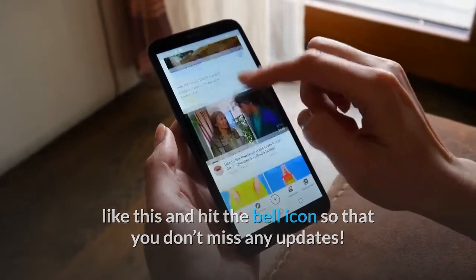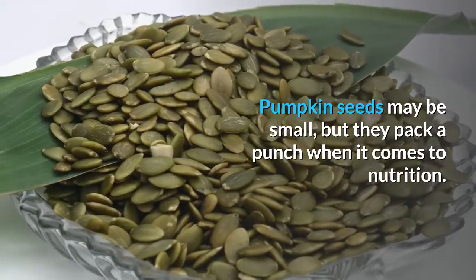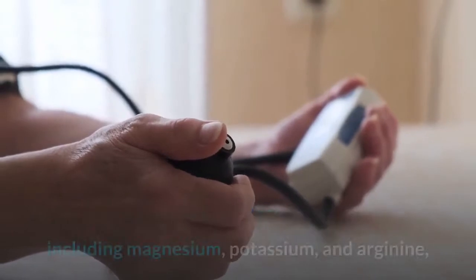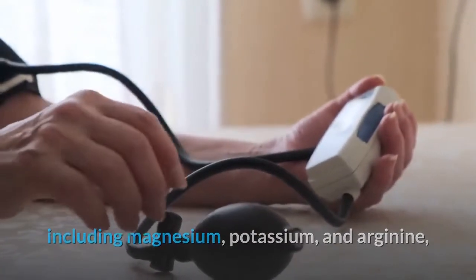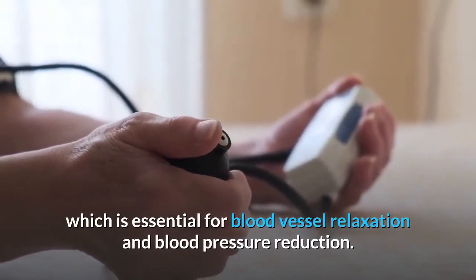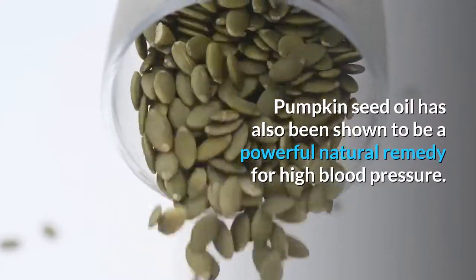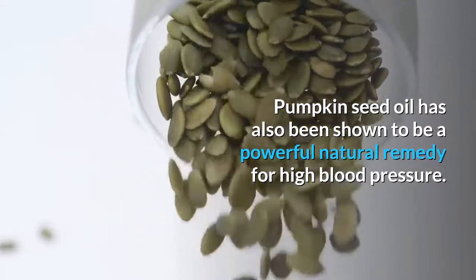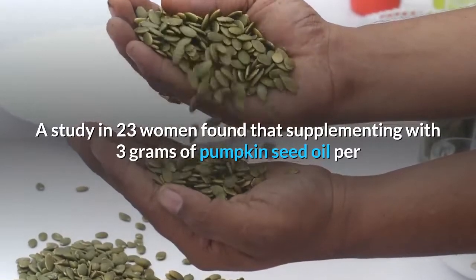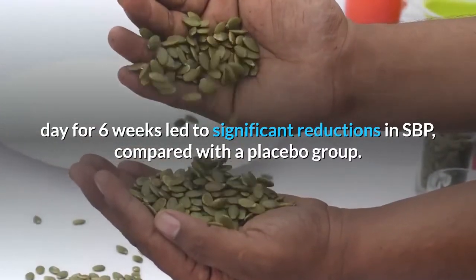Pumpkin seeds. Pumpkin seeds may be small, but they pack a punch when it comes to nutrition. They're a concentrated source of nutrients important for blood pressure control, including magnesium, potassium, and arginine, an amino acid needed for the production of nitric oxide, which is essential for blood vessel relaxation and blood pressure reduction. Pumpkin seed oil has also been shown to be a powerful natural remedy for high blood pressure. A study in 23 women found that supplementing with 3 grams of pumpkin seed oil per day for 6 weeks led to significant reductions in SBP, compared with a placebo group.